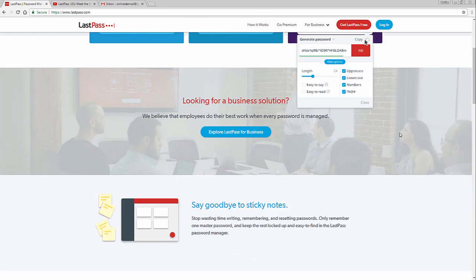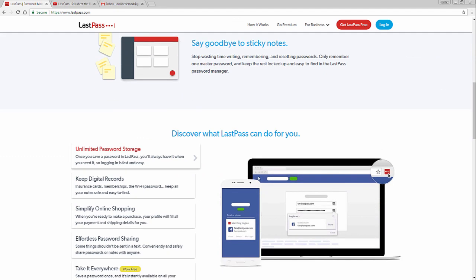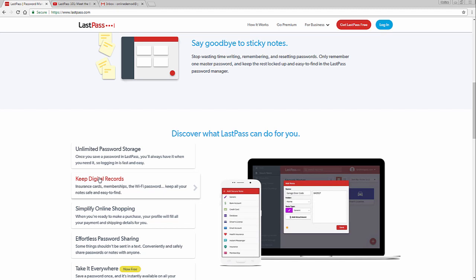If we scroll down, you can find a little bit more information about LastPass, like unlimited password storage. So you can put there all your passwords. It doesn't matter if you have 100, 1,000, a million, you can put them there. They're not going to charge you more for it. Keep simple digital records. For example, you can add notes within LastPass and they're secure notes, they're encrypted, they're protected.